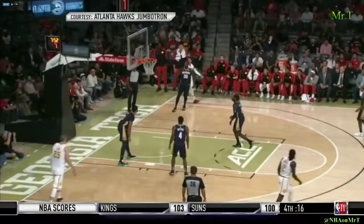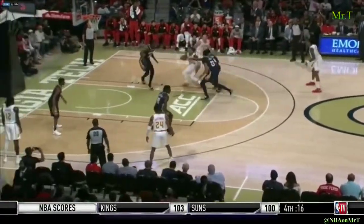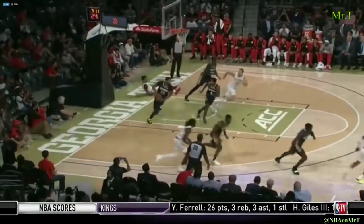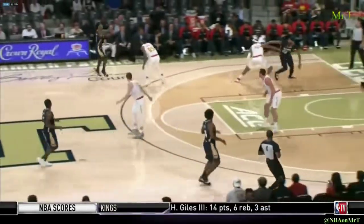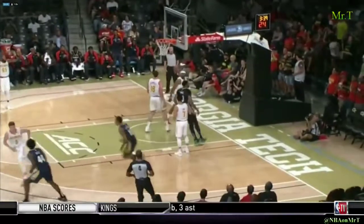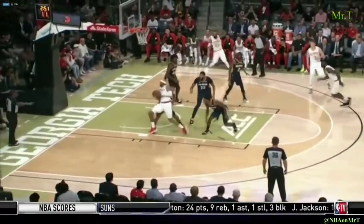Preseason. 1 of 11 from the field in the first half. He's not bashful. He gave himself a chance. Yeah, you know, young fella struggling right now. He had one of those games like that, his first game in Summer League. That he did, and we all overreacted then as well, right? Yep. Oh, wait a minute. Vince Carter. Yeah.